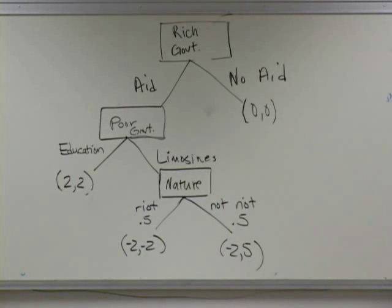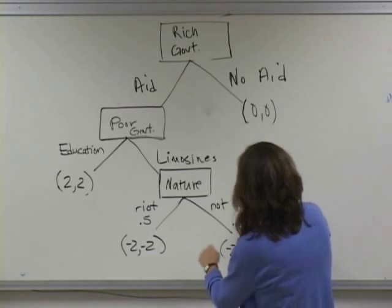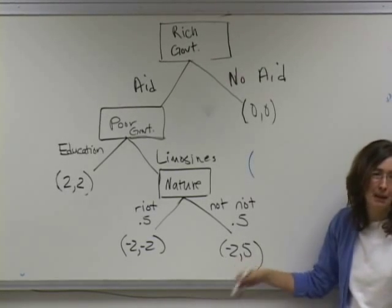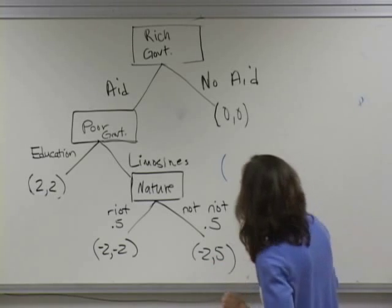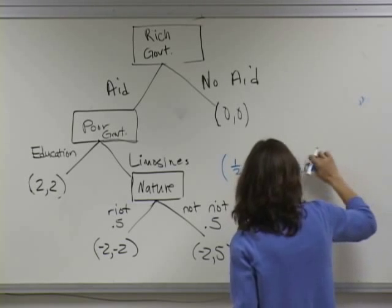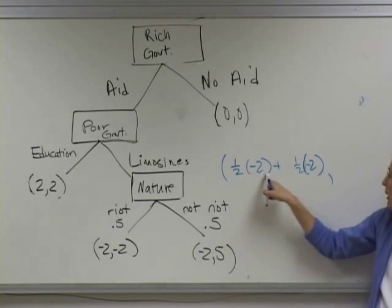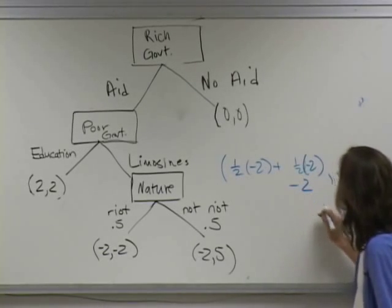Okay. So now we're going to solve it from the bottom up. We're going to solve it the way we've solved all games, except that we're going to replace the nature node with the expected payoffs for both players. So what I'm going to do is calculate the expected payoff for player one. Again, I don't have to, but I'm just showing you that if I put these numbers and these probabilities into the formula, I'll get a sensible answer. You don't have to worry about that. So if I have 1/2 times negative 2 plus 1/2 times negative 2, that's my expected payoff for the rich player. It's negative 2 plus negative 2 over 2, negative 4 over 2. I get my negative 2 there.